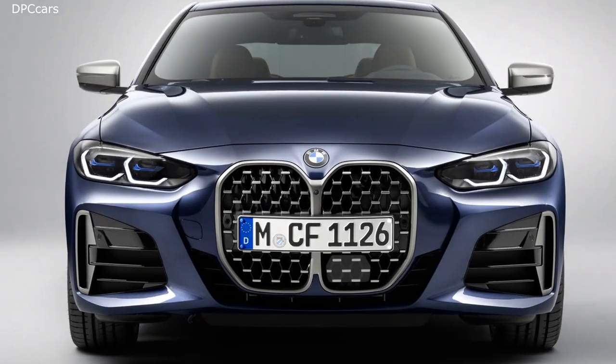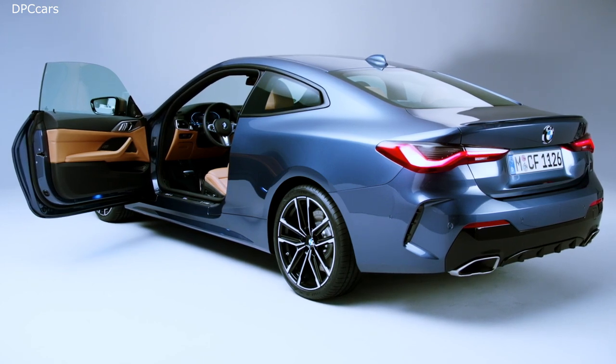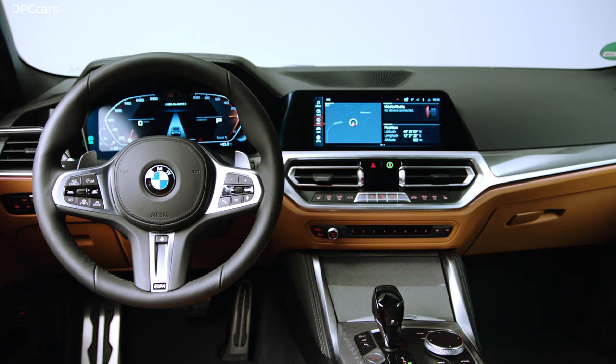A premium driver-focused cockpit is the focus of the new 4 Series Coupe's interior design. Newly designed front power sports seats and leather sports steering wheel are standard. The new center console creates individual space for the front seat passengers.